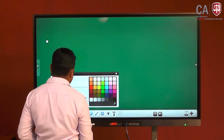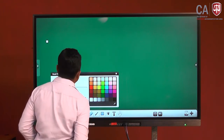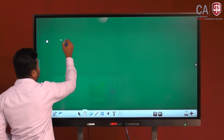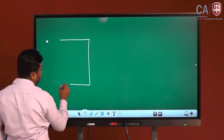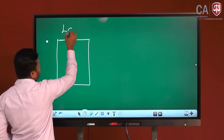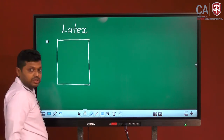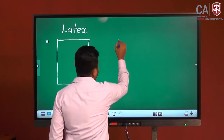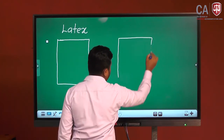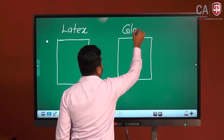Okay, I will summarize first. There are two divisions. This is latex. Latex. This is gloves. There are two SBUs. Gloves.